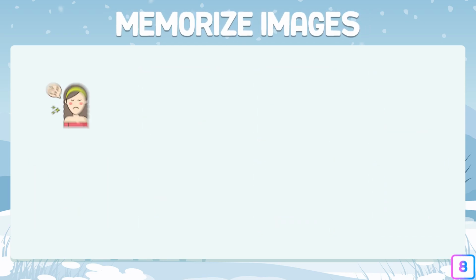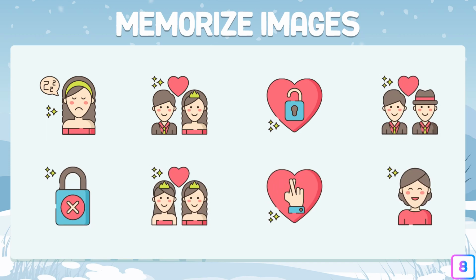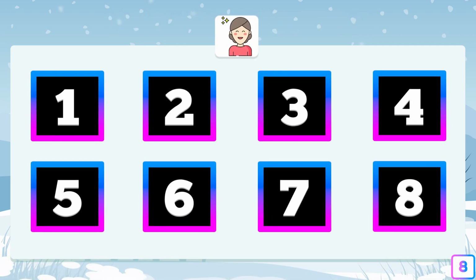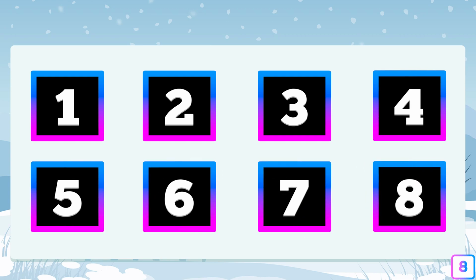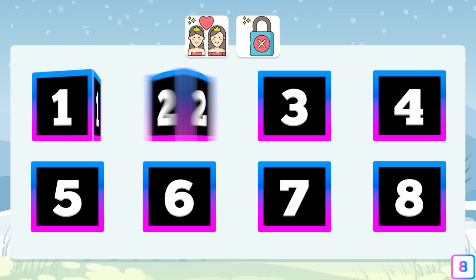Test 8, 8 images of lovers. Focus, as many images are similar and difficult to differentiate. Where was this woman so happy? She was in the box, number 8. The woman in love and the padlock. Where were they? In boxes 5 and 6.